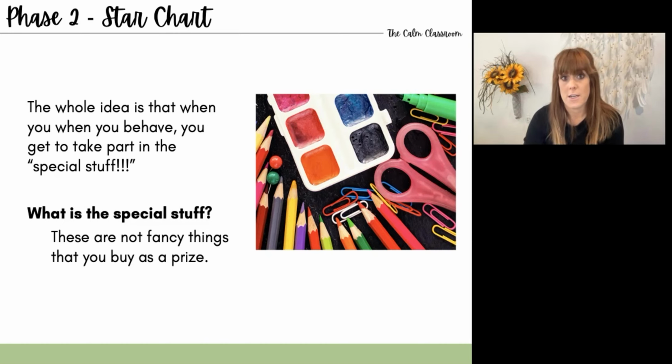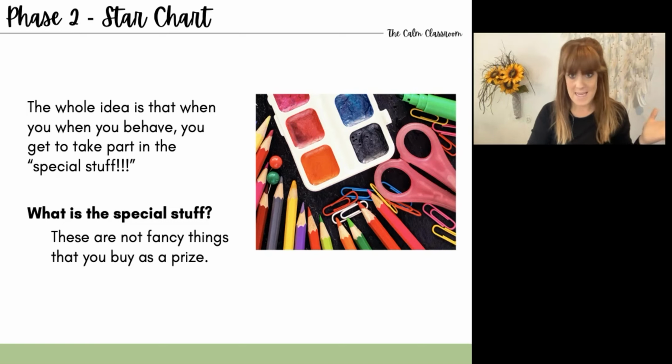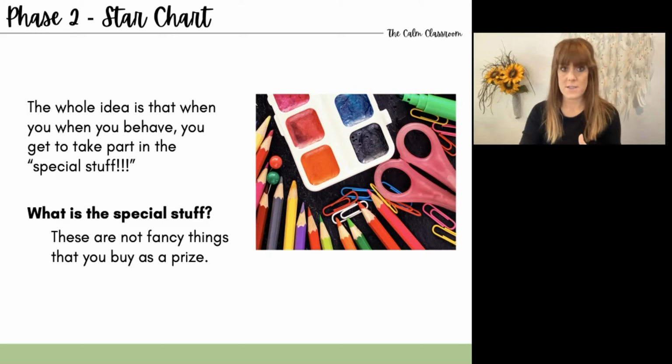And the spoiler alert here is that these are not fancy things that you buy as a prize. No. I'm talking about the art materials that you were just already planning to let them use. The trick is that you're going to introduce them with pizzazz. So don't overthink the privilege side of this.